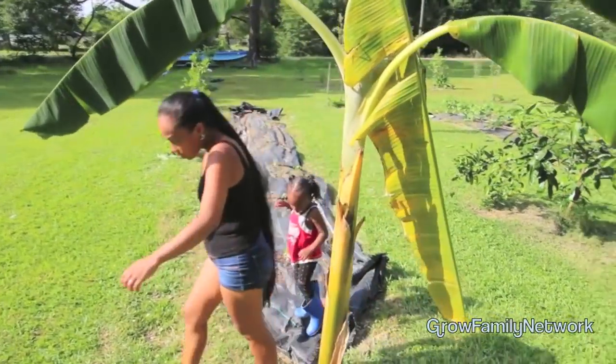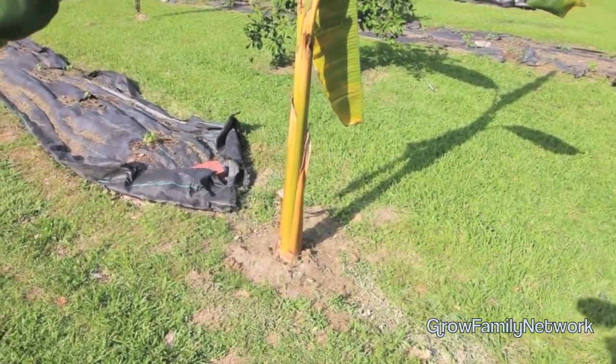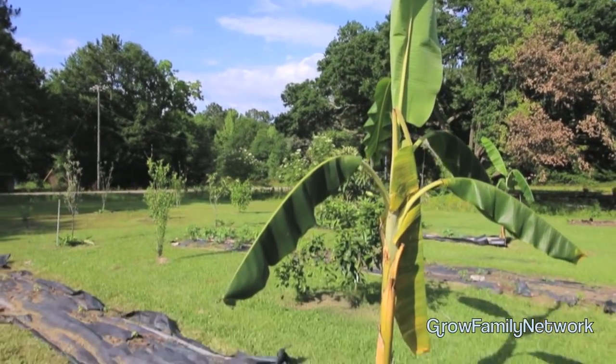Banana tree, it's gonna do good. Hoping that it does well in that spot. Hopefully even fruits this year, so hoping for the best.